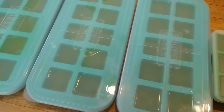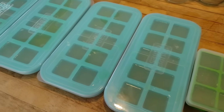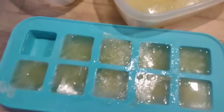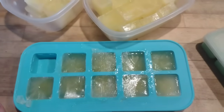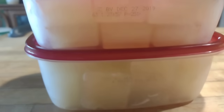I love them because they come with lids, and then I can just stack them in the freezer and freeze up. I use these a lot for herbs, for pureed garlic, whatever it is that I want to put in small quantities in the freezer. And then because they're silicone, they just pop right out. It's so convenient and easy to freeze things this way. So this was my first project of the week, and I got the rest of those lemons finally preserved, and they're in the freezer to use for later.